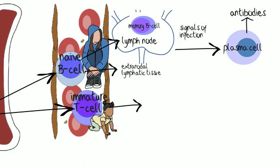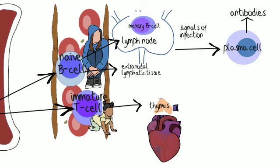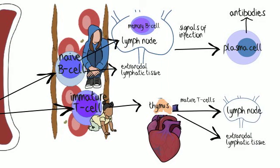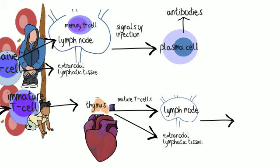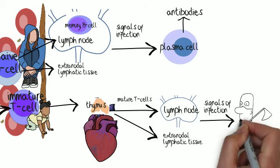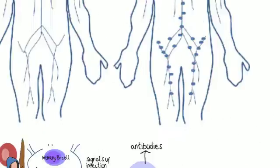In contrast, when immature T cells are released from the bone marrow to the blood, they move to the thymus. The thymus is a small gland just above the heart where T cells, and only T cells, mature. The mature T cells can then re-enter the blood and move to lymph nodes and extranodal tissue. In an immune response, T cells can be recruited to help kill cells that are infected by a virus or that are cancerous. Now, one organ that we've skipped over is the spleen.